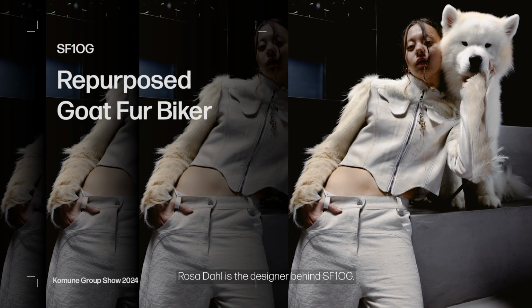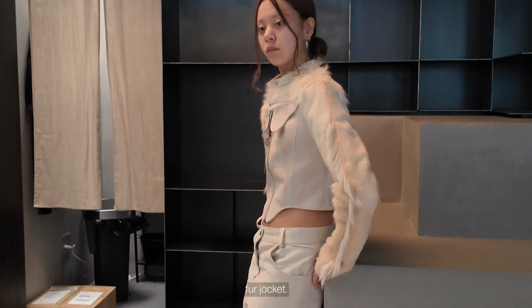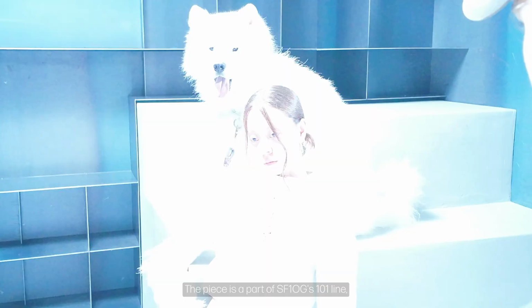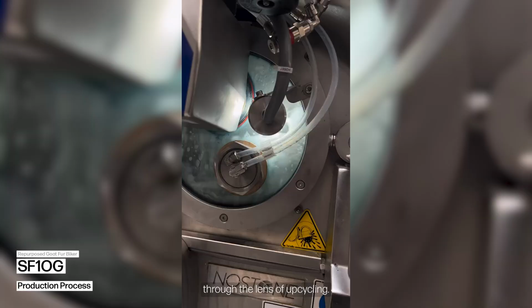Rosa Dahl is the designer behind SF10G. For her contribution, she created a leather and goat fur jacket. The piece is a part of SF10G's 101 line, which explores antique materials through the lens of upcycling.